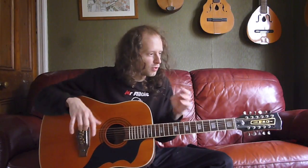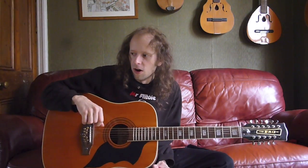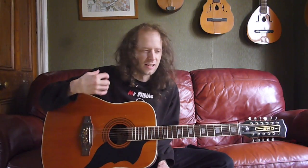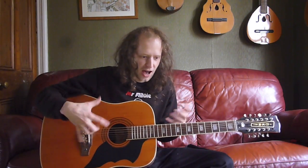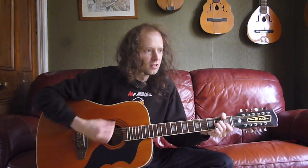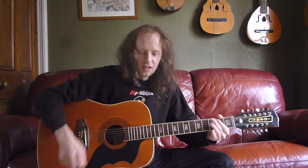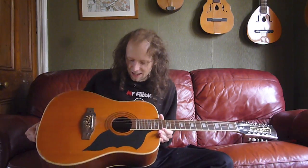perfect. As 12 string acoustics go, some can be absolute pigs. It's like trying to wrestle a wild ox. But this one is just heaven to play, and it sounds immense. I love the sound. It's really fat and warm sounding, and I've got it in C standard, so it's tuned down really far, but it sounds great. There's something about it in that tuning. It seems to really be happy in that tuning.